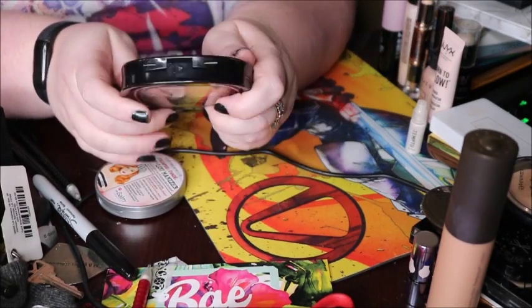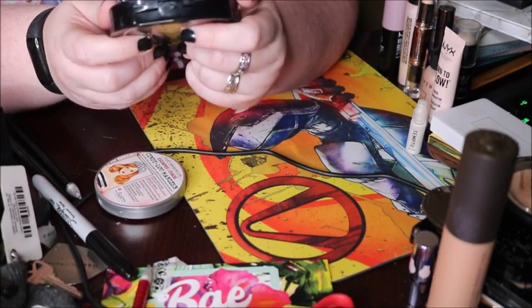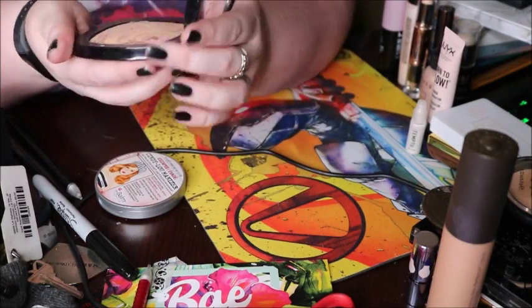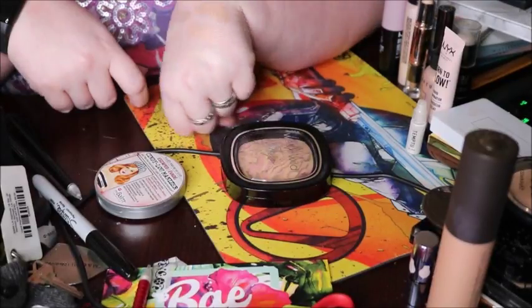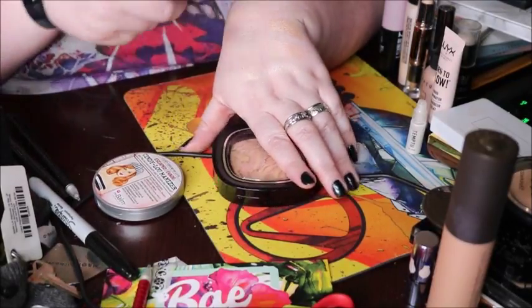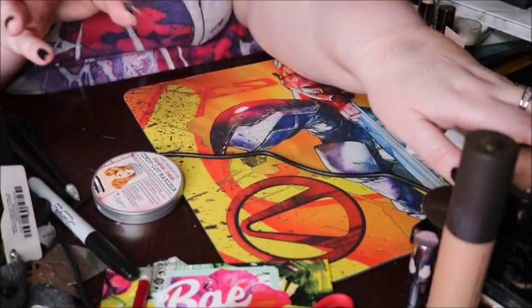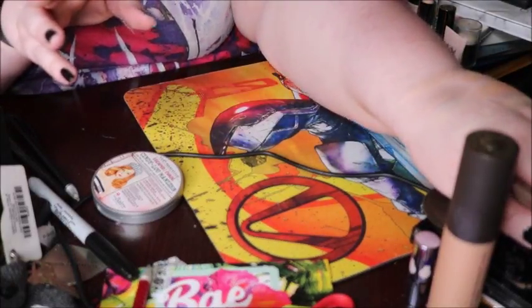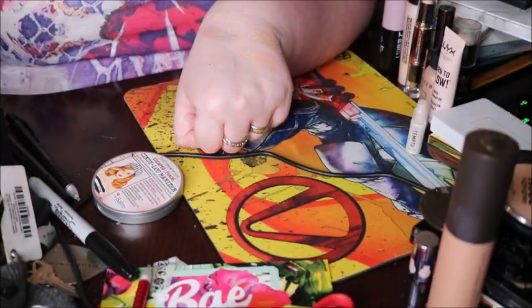Here's the Wet n Wild Fergie highlights. They still have these, they're just not called Fergie highlights anymore. This is in Hollywood Boulevard. I don't know what the current incarnation of it is. And that is that. You know, I think this one is too dark for me. Like, I know light hand, but yeah. We'll just let it go. It's huge, it's bulky. I'm not excited to use it. Let's just go with that.